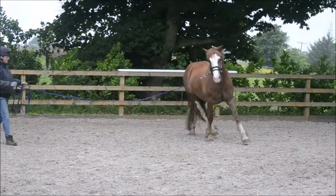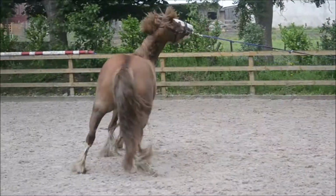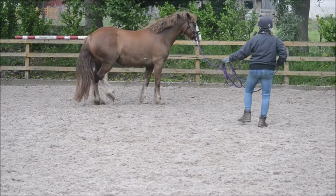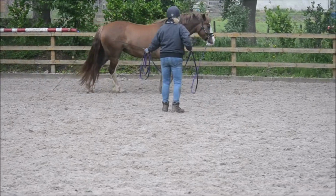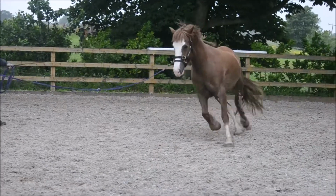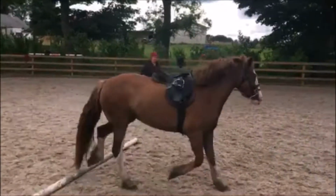This is Glow. She's another new one that's just come in. She's a Welsh D-Cross cob in for backing. As you can see, she's quite fresh. This is actually her second time lunging. I didn't see her first time lunging, but apparently she's even worse than this. She's just not seen very much, really.